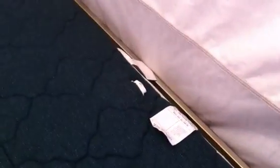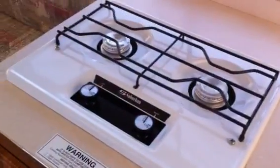A little 1610. That's your front bedroom there. It's like a double, and it has a place to plug in your electric mattresses. There's your sink. There's your refrigerator. There's your two-burner cooktop.